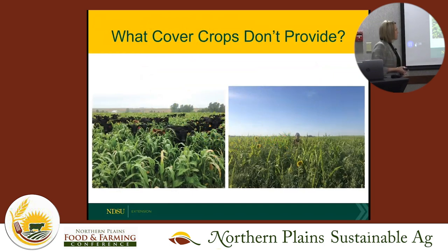So what do cover crops provide, or what don't cover crops provide our soils? We talked about those benefits to the soils, but what's the gap? What's keeping people from incorporating cover crops into their system? Any thoughts?